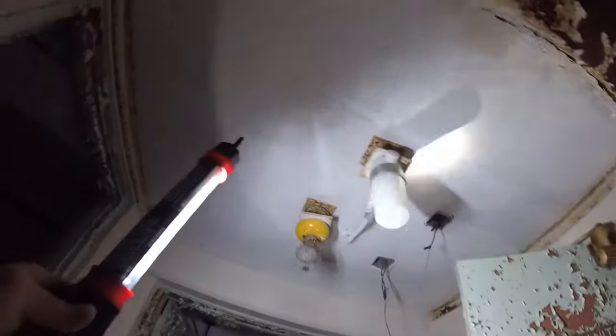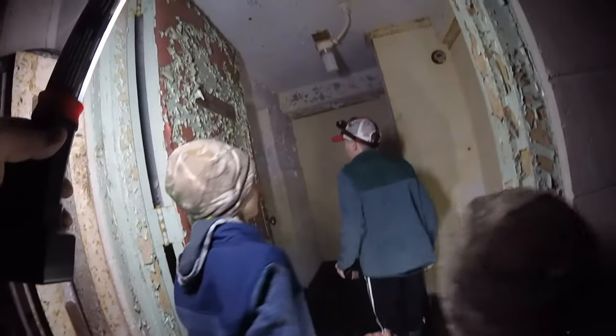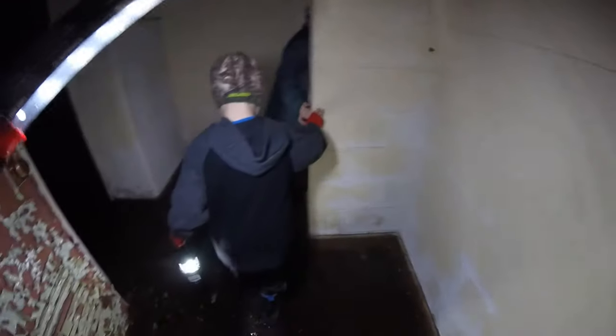Oh wow. Look here, guys. This is cool. Look at the light switches. Look, this is the janitor's closet. It says on the door, this is a decontamination shower. Whoa, so if there was a nuclear bomb, you could decontaminate yourself here.